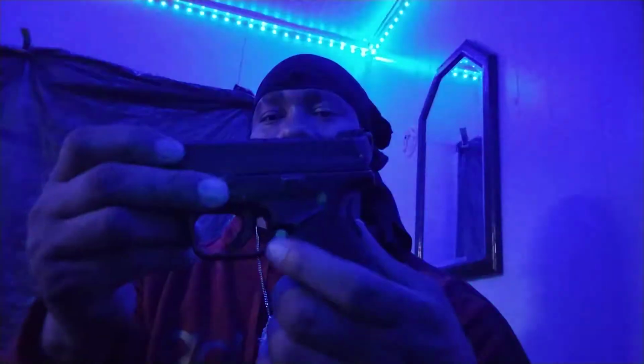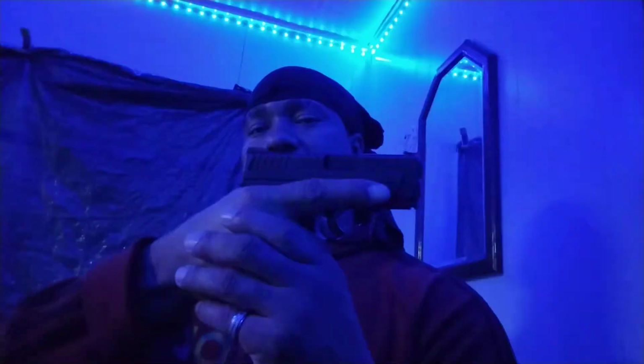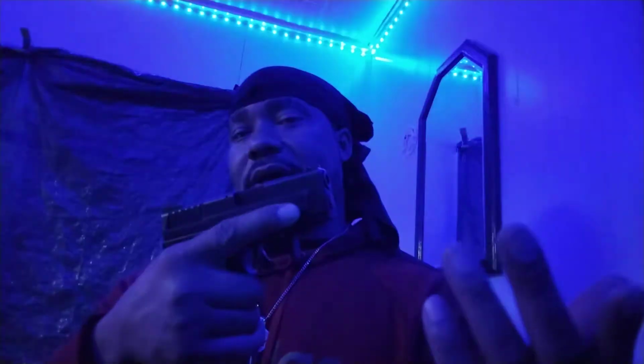But this here, this is beautiful, y'all. I love the slide. The XD slide is amazing. Slide release is nice. It's comfortable. This is an ambidextrous mag release, so it's on both sides. Okay, and it has the Picatinny rail under the bottom. You can put your beam, your laser, your strobe light, and you could put the bayonet on here. Whether y'all believe it or not, I had a bayonet on this.